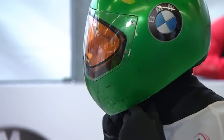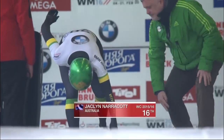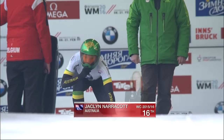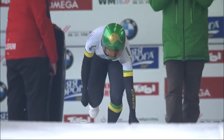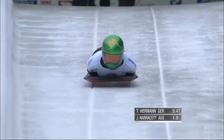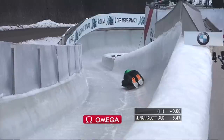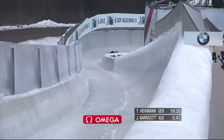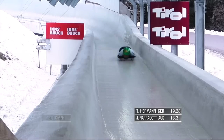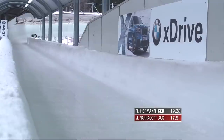Very good. Next up with the green and gold of Australia, Jacqueline Narricut from Brisbane in Queensland. She had a bit of a torrid time in training. Let's see if she can turn that form around. Really nice push technique, getting the knees through in line. And you see her right shoulder just picked up a little bit there as she came out of the spur. That's another way to steer the sled, is use your shoulders. But on a track like this, you've got to keep the aerodynamic position, toes together and shoulders down.